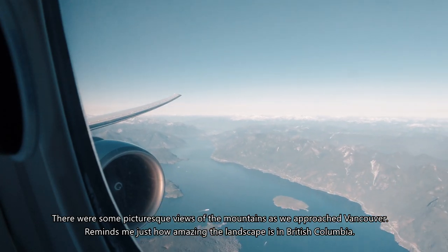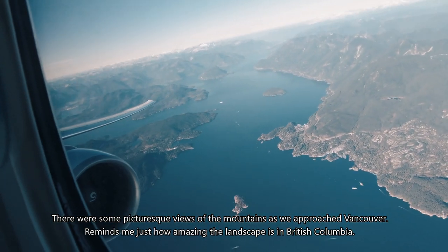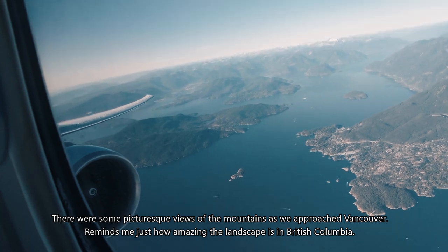There are some picturesque views of the mountains as we approached Vancouver. It reminds me just how amazing the landscape is in British Columbia.